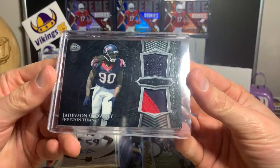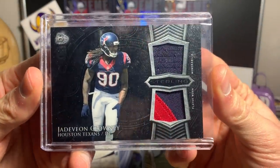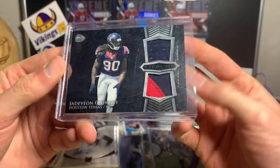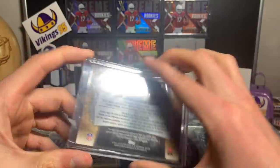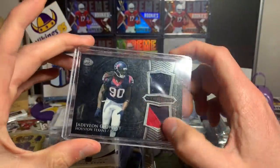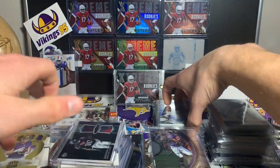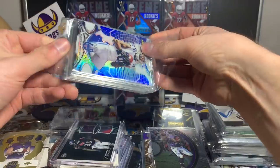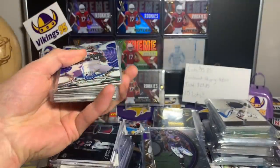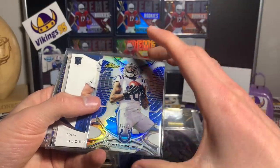But here is a Jadeveon Clowney. This one I was really excited for. I mean, look at that chunky patch from Bowman Sterling, and this is a rookie card. It isn't numbered, surprisingly, but just a nice looking card right there. Put that there. You can see another one of the nice cards coming up. Here we go. Donte Moncrief, Topps Finest out of 250.